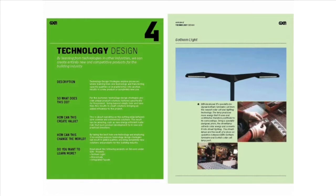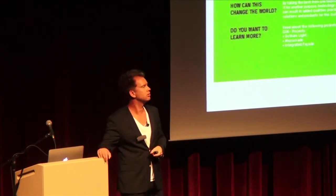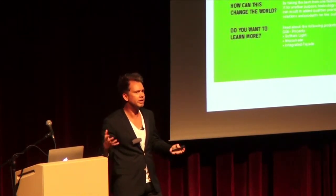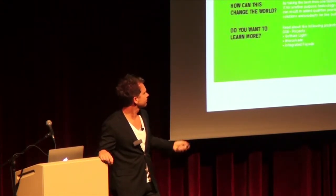We work a lot with technology, also with, for example, this solar mast, which we worked on two years ago now, with the latest solar cells and latest LED technology, and how the prism could be shaped to direct the light in a way so the lamppost could actually generate more energy than it consumed, and in that way give energy back to the city grid.